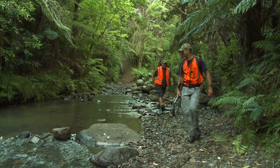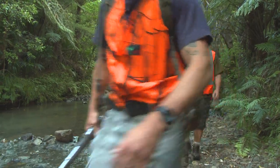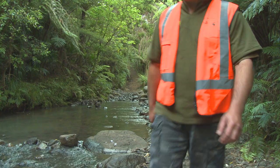Ma te wahine pia. I hate getting wet socks, cuz. Typical back, eh? Take the easy way. Forward. Straight up the middle.